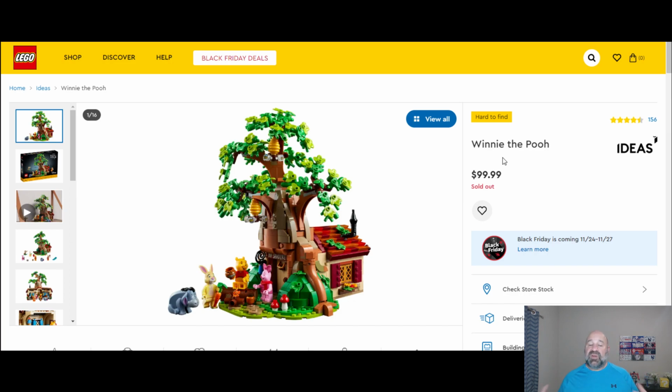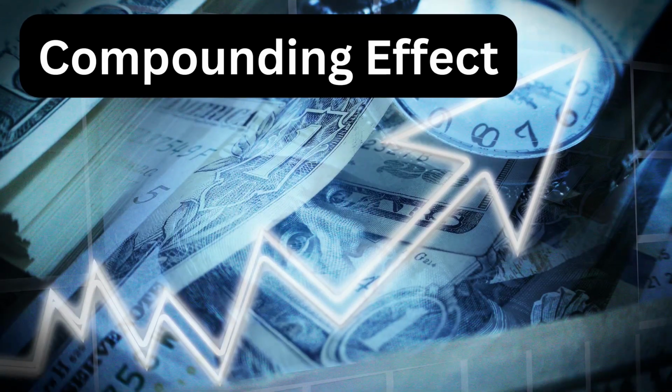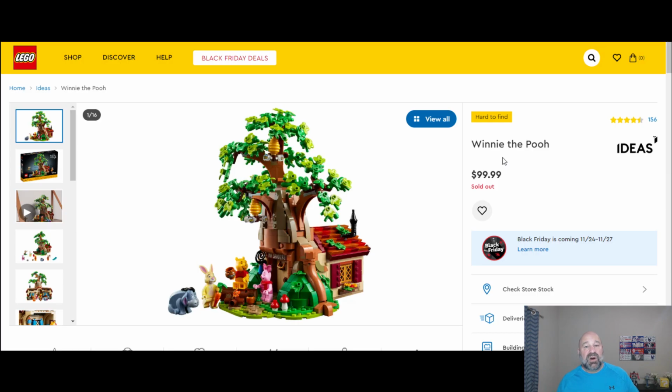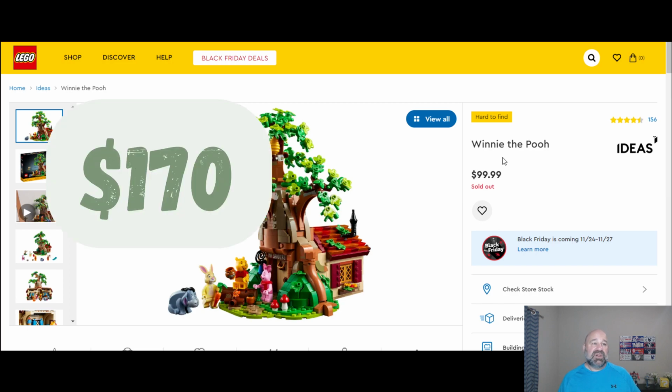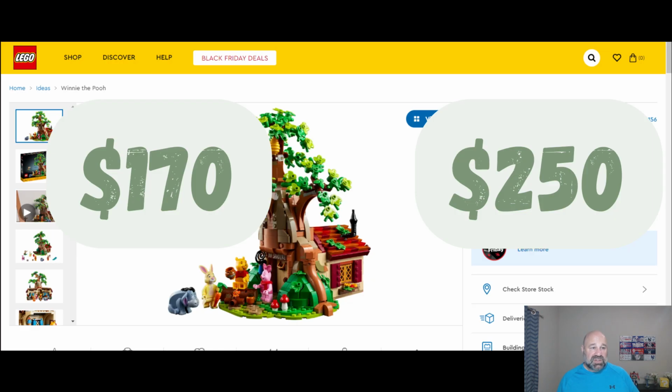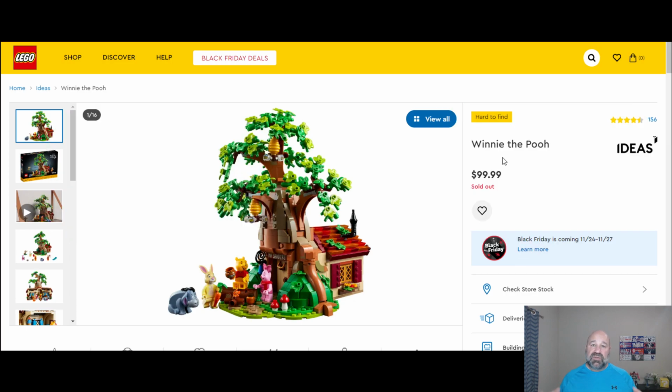But then I thought about one of my rules about the compounding effect, because I really wanted to get Magisto's Magical Workshop, and I also wanted to get the Winter Market Stall. They were both, and still are, gift with purchases. I think the Market Stall is at $170 or $175, and Magisto's Magical Workshop, which is a callback to a 1993 set, was $250. So I said, all right, I've already spent $80. How can I get myself to that $250 mark? Because I really wanted to compound things and get those 2 sets so that I could sell them and start to make some of my money back, and I'll explain.